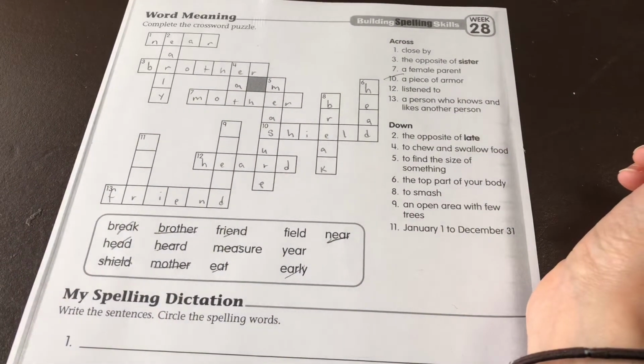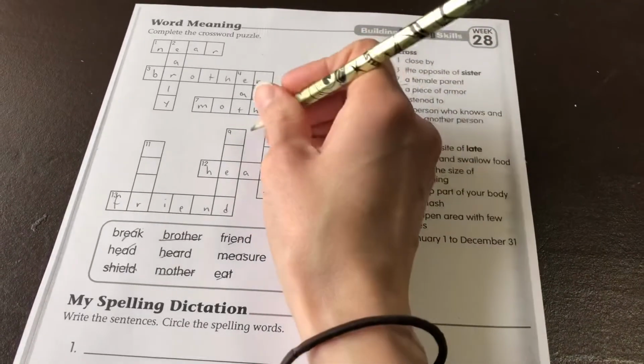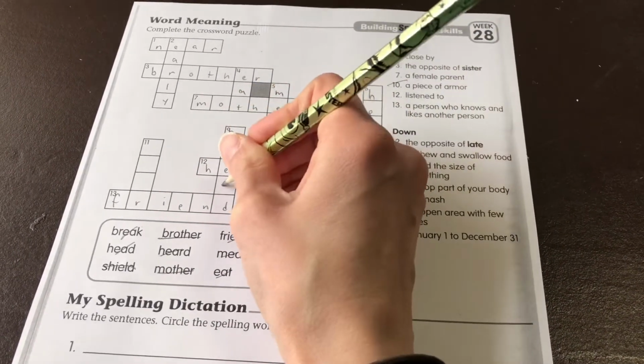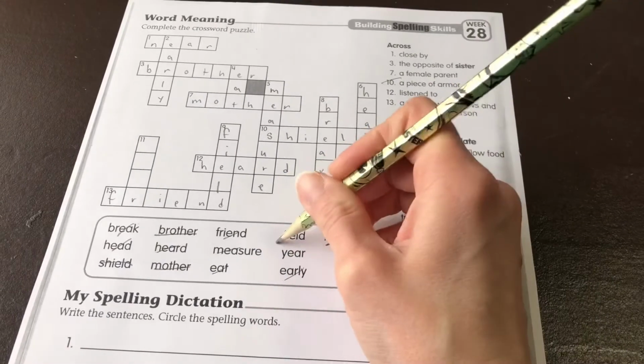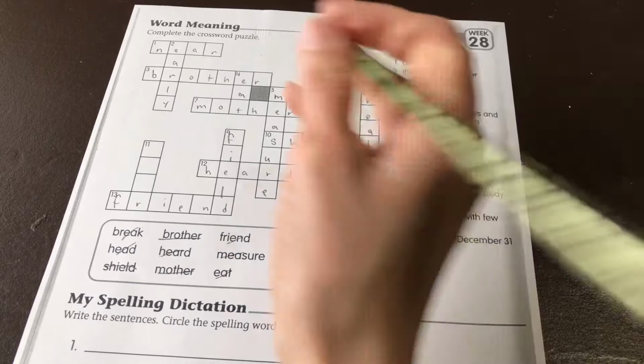An open area with few trees. Yeah, 9, field. January 1st to December 31st, that would be a year.